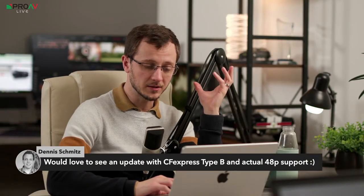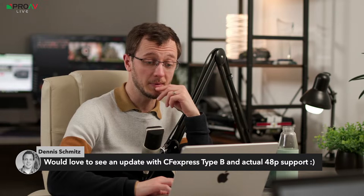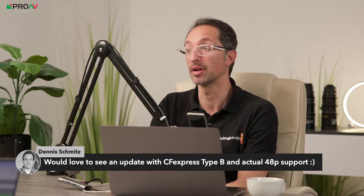Absolutely. Okay. Dennis says, I would love to see an update with CFexpress Type B and actual 480p support. That's an interesting one. CFexpress Type B for future ones, we're quickly moving towards that being quite a good standard, aren't we? It's always a matter of affordability, giving you access to something which is affordable as well. Those cards are brilliant because the data rate is phenomenal, but obviously the price point is different from an SD card. And having the ability to record over USB-C, as we mentioned earlier, is also an affordable way to give an alternative to SD cards in that case. Sure.